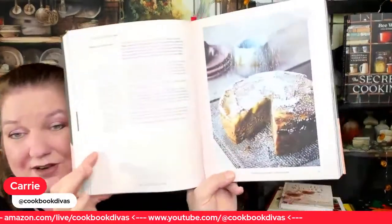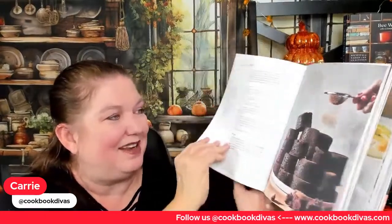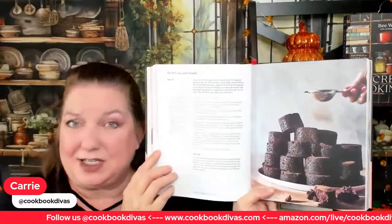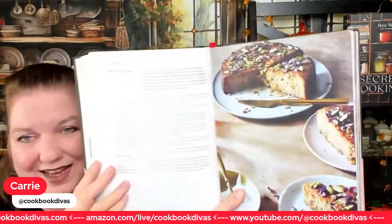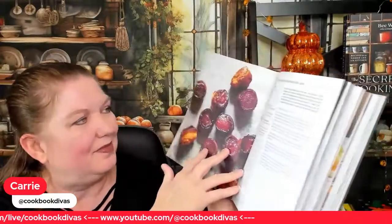Chai spiced pear cake. That would be really nice for autumn. Very harvesty. Lazy apple pie cake. I'm lazy, this would be perfect for my recipes. Oh, these are cute. The best chocolate friands. Friands? I think that's a French word. Oh, I love cake. I think I see pistachios and flowers crushed on the top.